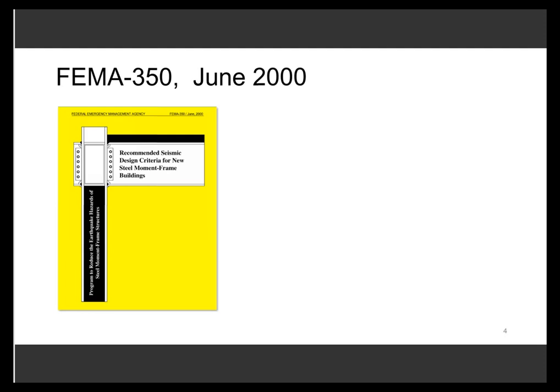FEMA 350 was a culmination of the intensive work done on moment connections after the Northridge earthquake in the late 90s. And this document outlined all the do's and don'ts of special moment frame design. This became the basis for the AISC seismic design provisions for special moment frames. And those provisions really haven't changed that much since then. So I was worried, oh man, maybe I missed the boat. All the work's been done.